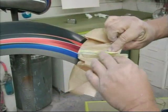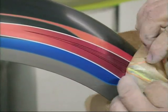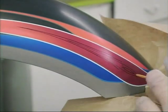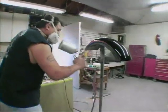It took me a while to develop a method to where it worked. I'm so pleased with the results that I wouldn't take a brush to it again. I don't care how much time I could save. Benny's final clear coat will really make the colors and the pinstripes pop.